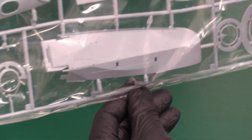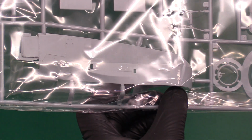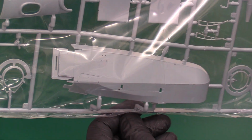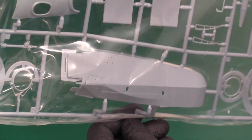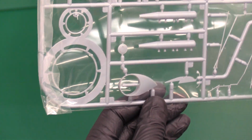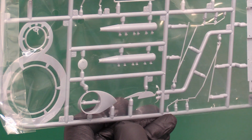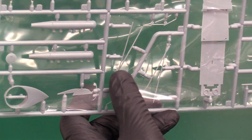We have part of the forward fuselage. It's actually quite difficult to get this in, and it's going to be upside down, I'm afraid, folks. But this is the top, and this is the bottom. I can't turn it the other way because it's so big, I just can't get it in the frame. Then you've got your exhaust manifolds here, and then you've got the engine control rods. Aren't they nice? They're very finely done. Look at this. Engine control rods there.